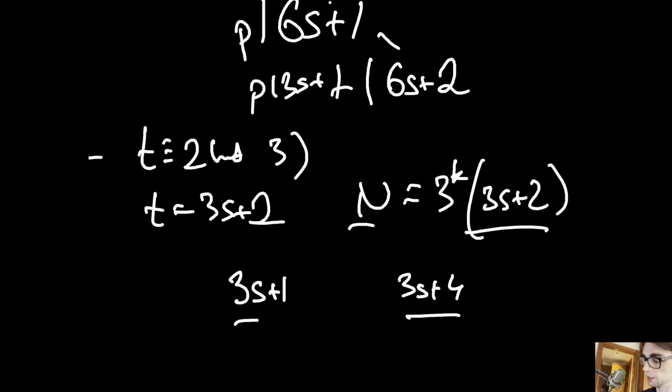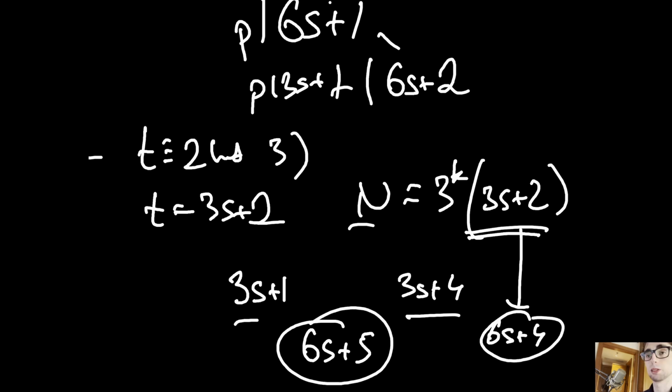And then their sum is 6s plus 5. If p divides this, then p divides 6s plus 4. Now if it divides 6s plus 4 and 6s plus 5, then it divides what? 1. A contradiction because p is a prime.